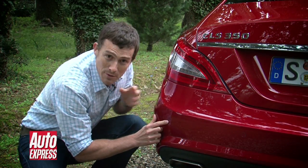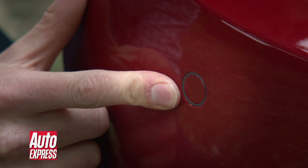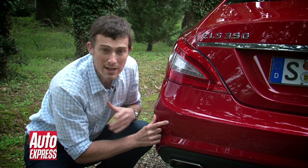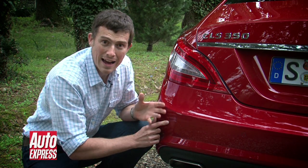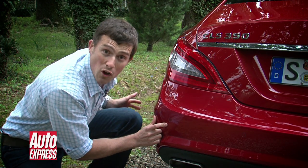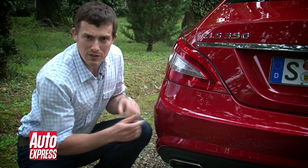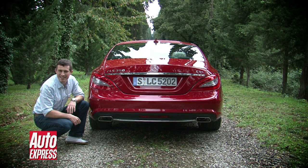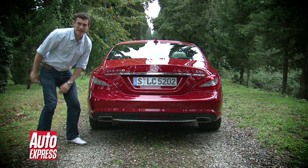You see that? Now, it might look like a normal parking sensor to you, but the ones on this CLS can actually tell if there's a car in your blind spot as you're driving along. And if there is and you accidentally steer into its path, the car will automatically brake the wheels on the opposite side of the vehicle to effectively steer you away from a collision. Anyway, that's enough talking tech. We probably better see what this new car is like to drive.